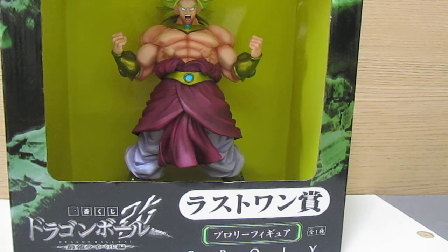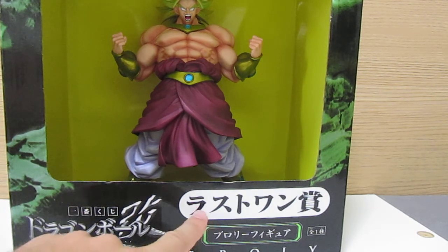So this video is actually going to be an information video. I have already reviewed the figure that you see, the Super Banpresto Ichiban Kuji, but in this video I'm going to talk about what's printed here.